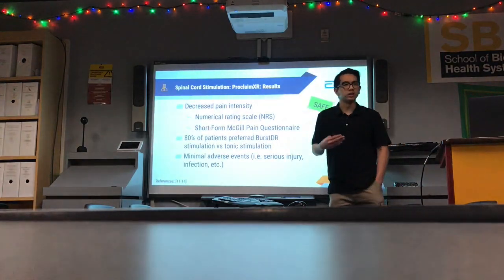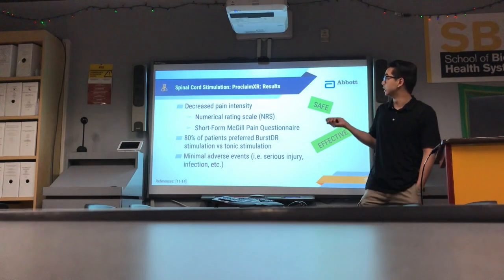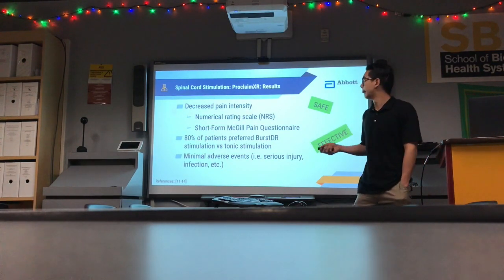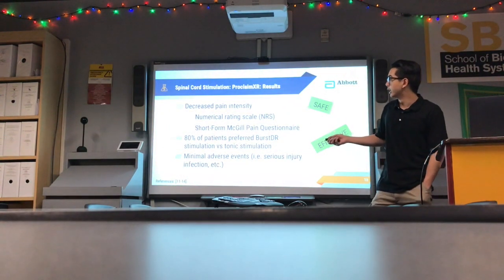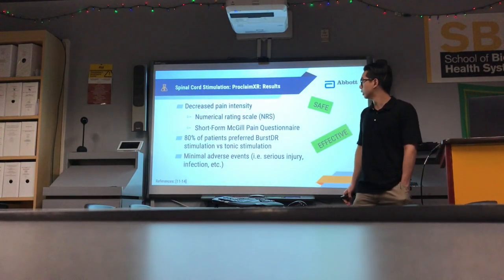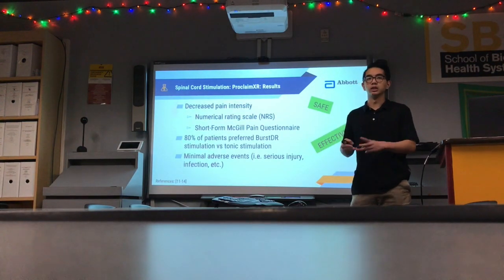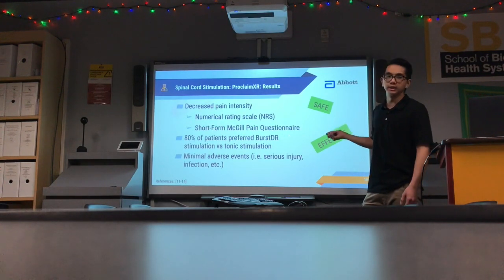In a study, there are actually multiple studies that use burst DR stimulation or Proclaim XR. What they found is that it decreased pain intensity. Essentially, they took a baseline numerical rating scale, which just addresses pain, and took it again after, and they found that overall it decreased pain intensity. About 80% of the patients preferred burst DR stimulation over regular tonic stimulation. You also had minimal adverse events. Adverse events would be defined by serious injury, infection, maybe leads coming off, etc. So ultimately what they found is that it's safe and effective.